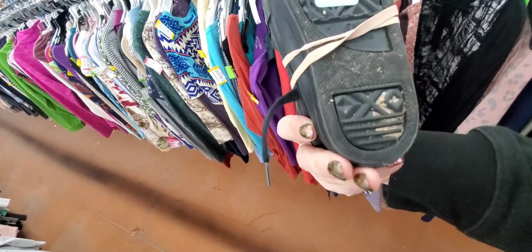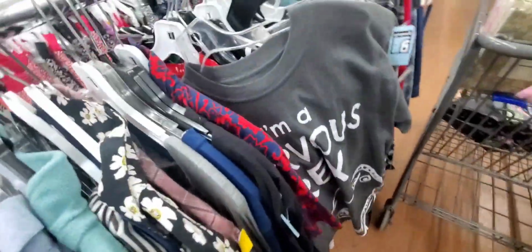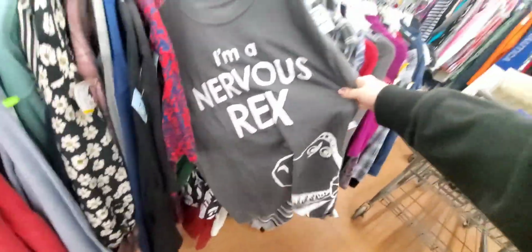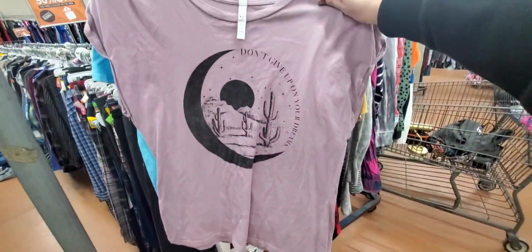So I'm just looking at the shoes. Those are some nice black Converse. They were $5. I'm so bad. My kids do not do well with laces. I did pick this up for myself. I'm a nervous Rex. Hilarious. My son again loves dinosaurs and Disney parks. I'm a nervous, anxious person. That's just me, so it totally fits my personality. So I did get that for myself.